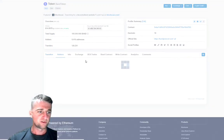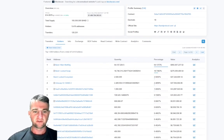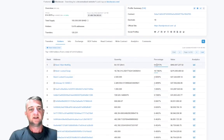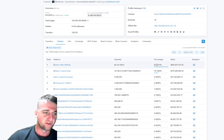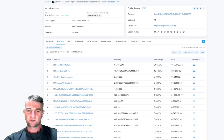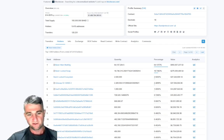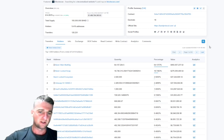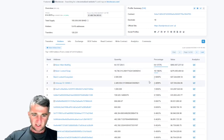If we just jump over into the holder section, the BAND is held in multi-signatures, and you can see we have a whopping 64% of the entire supply held in one multi-signature wallet. I mean, you could say that's quite a lot, and it doesn't give such a decentralized feel to it. I know it is multi-signature, but a couple of people in the team controlling that amount raises a bit of an alarm to me, to be honest.